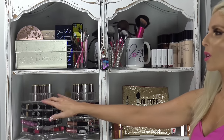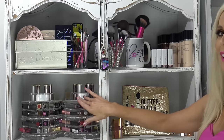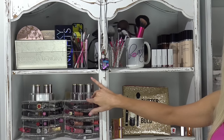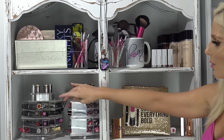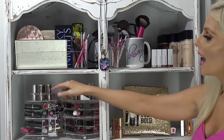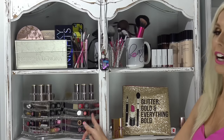These guys, I'm totally blanking on the store that I bought them from, but I will try to find out and then link it below. And I think this is so fun because it spins around so you can have quick access to your lipsticks. And it has bling all around it. And I got these on sale.